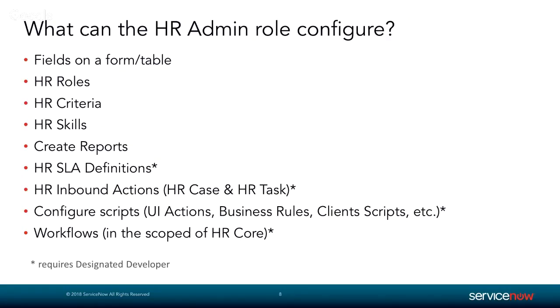So what can the HR admin role configure? This list is not all inclusive, but it's a high-level listing of some important features that someone with the HR admin role can manage and configure. The purpose of this is to make HR more self-sufficient at managing their own content and allow them to work within the HR application as they need to, without having to customize or do any true development. The HR application has been built with that mindset for easier configuration, since it's more targeted towards HR as opposed to IT. Customizations are all still possible with the platform, it's just not as necessary with HR. And those items marked below as requiring designated developer are the items that come with that escalated level of access if you were to grant the HR admin access to designated developer as well.